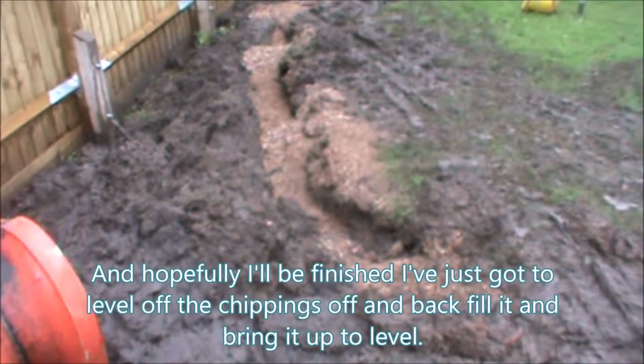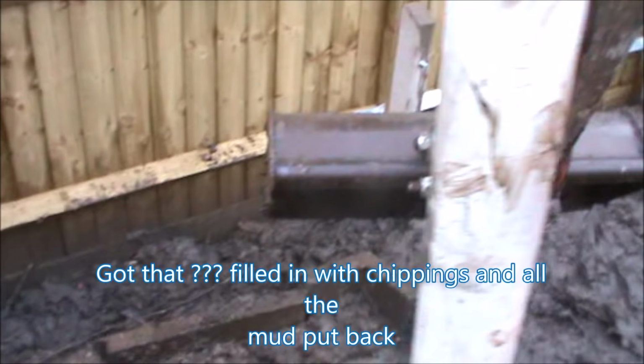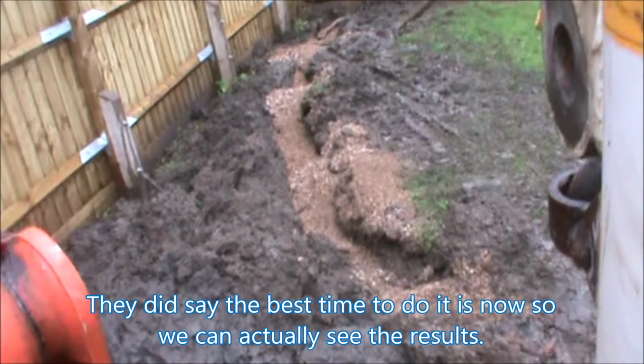Alright, well, I've got all the chippings in. I'm just going to go and level it off a little bit. Level the chippings off and then try and backfill it and bring it up to level. I've got that tight up there, filled in with chippings and all the mud put back. It's not a great job, but it wasn't a great job in the beginning with all the swampy ground. You can't really do anything with it. And they did say, well, best time to do it is now, so we can actually see the results.